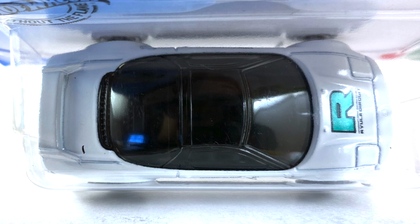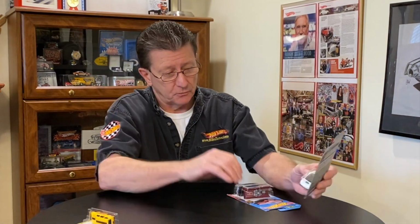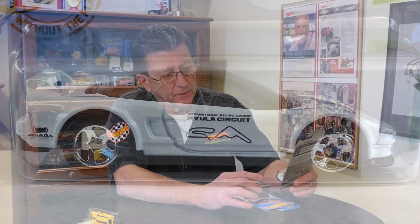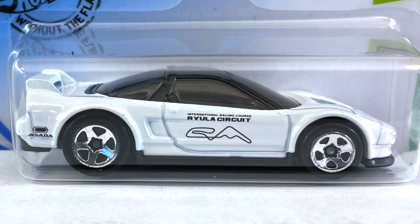Interior is black. The canopy is very dark smoked. I don't see any black paint on the canopy either, so look for that, because sometimes you'll have black paint as a roof on the canopy, and sometimes you won't. This one does not have any black paint as a roof. The base is black plastic, and the wheels are chrome 5-spokes all the way around, and it has big ones in the back and little ones in the front.